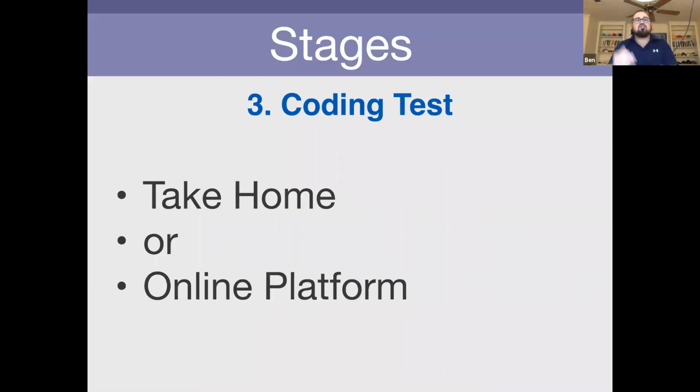So the coding test is usually either a take-home or it's on an online platform with a live coding test. So the take-home will usually have a detailed description, what needs to be done, what the scope is, all of that. The live coding test will usually be a smaller problem, and it's probably proctored. So you're probably either with an engineer through a company that they contract with, or it could be an engineer actually on the team you're going to work with.